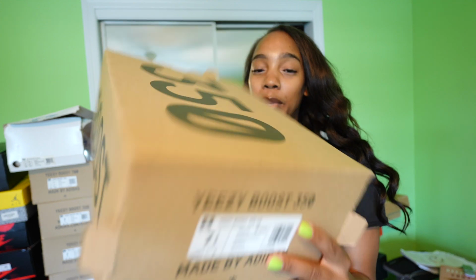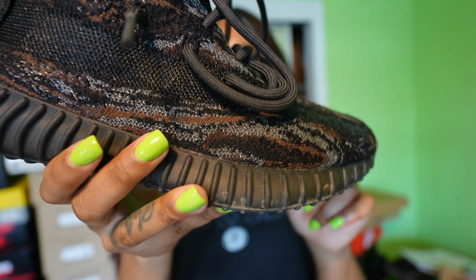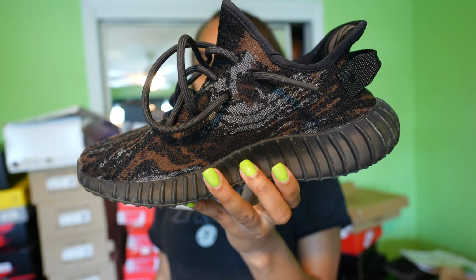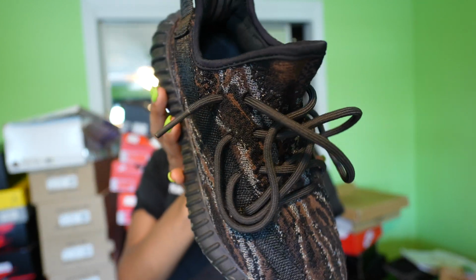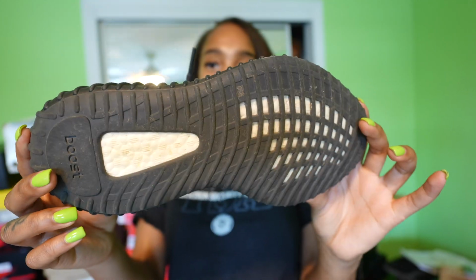Next pair of sneakers are gonna be another pair of Yeezy 350 Boosts. These are the Moon Rock Yeezys. I think that's what it's called. If I mess up the name of these sneakers, don't come at me, don't do too much. It's been a minute, okay? But these are one of my favorite pairs of the Yeezys. I love how they have neutral colors. They go with almost any and everything. And I like how no matter how much you wear Yeezys, they still look like they're new.